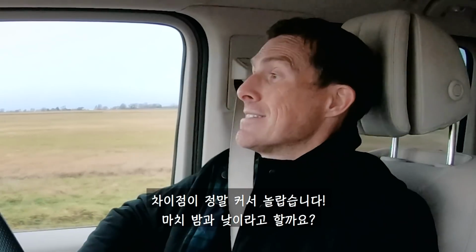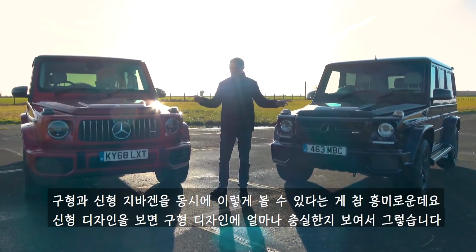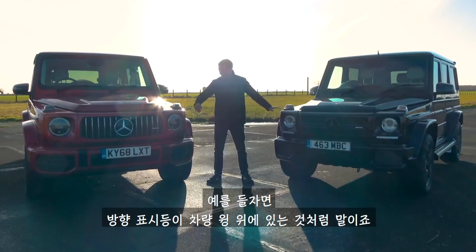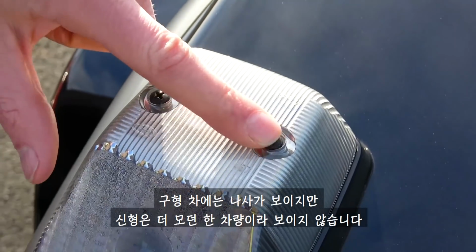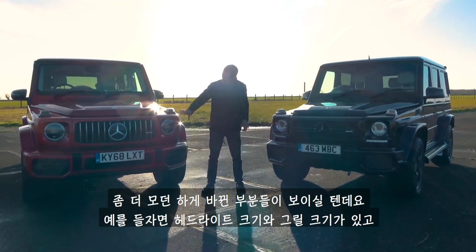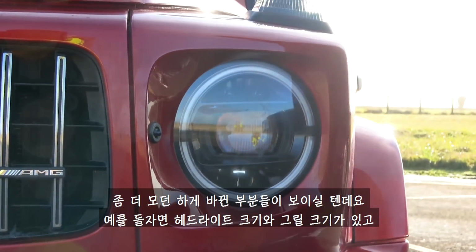It's night and day. It's really interesting having these two G-Wagons side by side because you can see just how faithful this new one is to the design of the original. Things like the indicators just on the top of the wings, though these had the screw heads exposed, whereas the modern one doesn't because it's modern, yeah. And there are those elements to it that's just a little bit more modern, such as the size of the headlamps, the size of the grille.